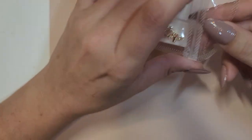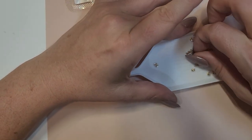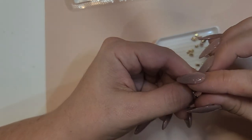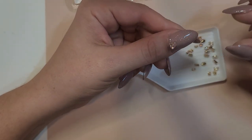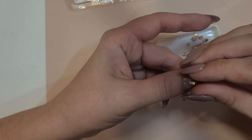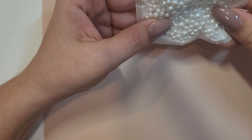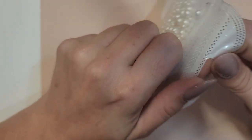Oh, nice. I have these in white. And then when I saw them in pink, I was like, don't mind if I do. They're very nice, though. You can use boba gel and almost make little charm necklaces and stuff with them. Yeah, these are nice. Very delicate, very dainty. Pearls. Oh, but these have a cool texture to them. There's a lot in here.